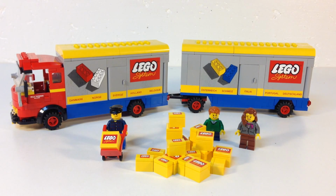I love the colors. In fact, the real truck was chosen back in the day as one of the most beautiful export trucks in Denmark. It says here in the instructions, it was one of the most impressive trucks in Denmark at that time. And so that's pretty amazing. It made a lot of trips back there in the late 50s. And this is how Lego got to where it was going back in the early days when the company was really starting to grow.